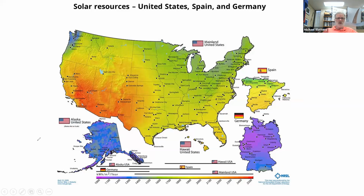And so this diagram here shows the solar resource in the US. It also includes Spain and Germany, just as an aside. And the scale on the bottom here, if I can just circle this down on the bottom of the screen here, this shows the resource expressed in terms of how many kilowatt hours per square meter on the ground per year. So in other words, looking at the average amount of solar power that you can extract. And you can see that you've got, as you would expect, right?